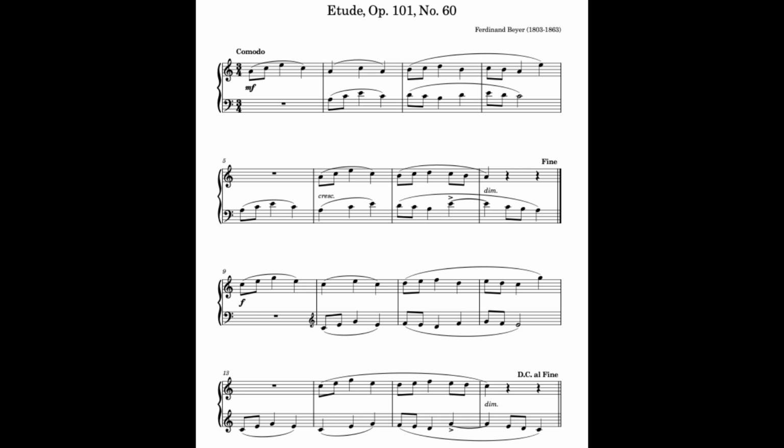I would say they're also teaching us to play, like I said, sometimes our hands go out in opposite directions. Sometimes they come in opposite directions. Sometimes they both go the same direction.